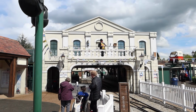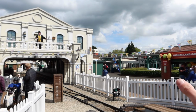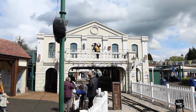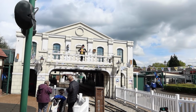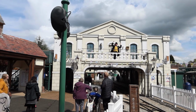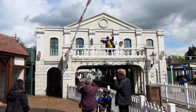All day long. And also what's great about the shows in Thomasland is that it's not in like a special arena or anything like that. They just happen throughout the day on the stage. You don't really need to wait too early to get a seat or anything like that. You just come and stand around here and enjoy the entertainment. And they actually display the show times just next to the stage. As you can see over there, it says the next show is at 2 PM, which is now.